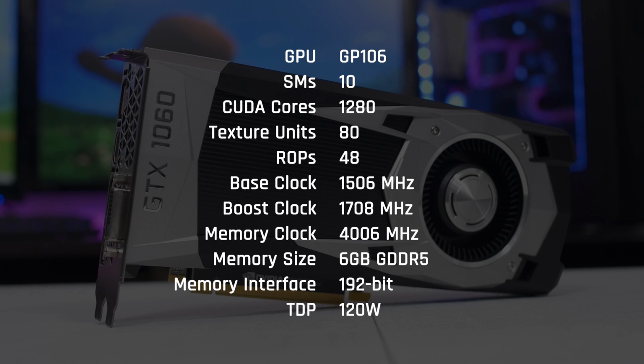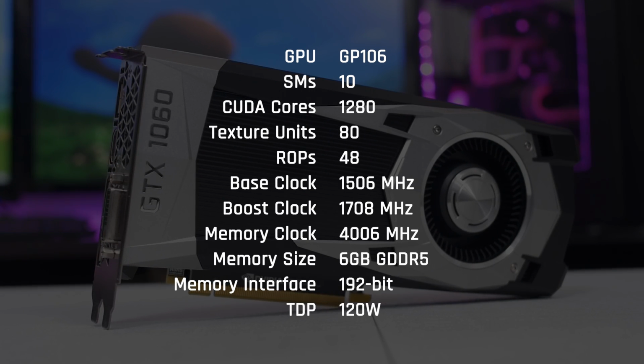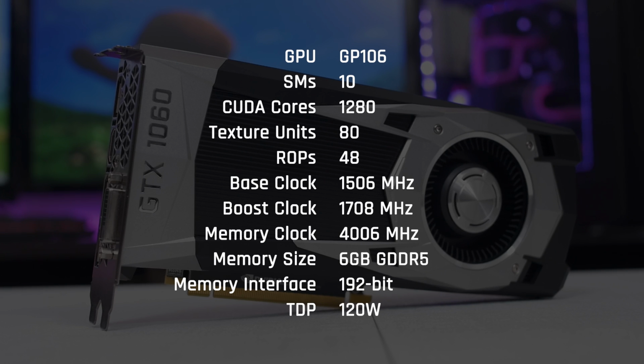The Pascal-based GTX 1060 sports the GP106 GPU with 10 streaming multiprocessors and 1280 CUDA cores, a base and boost clock of 1506 and 1708 MHz respectively, a memory clock of 4006 MHz with 6 gigs of GDDR5 on a 192-bit bus, and a TDP of 120 watts.